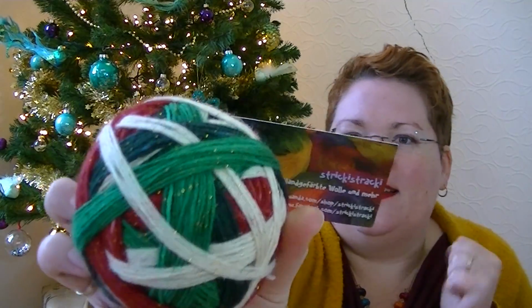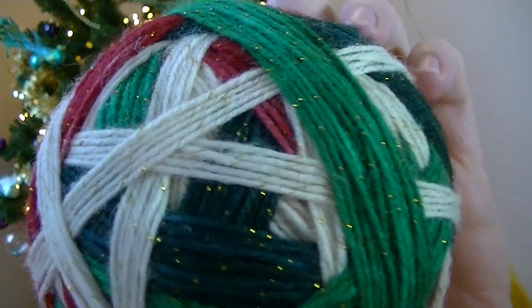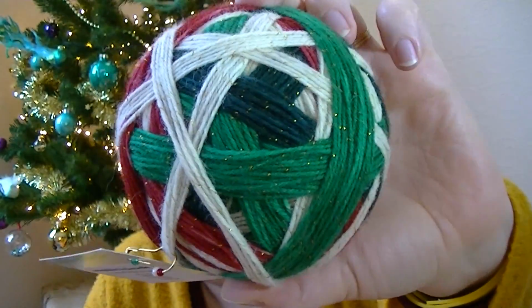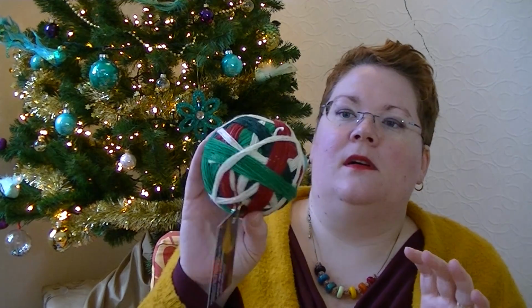3, 2, 1. Yes, looking away. So here it is. I didn't want to wait. This is the Ringelabo from December 17, which is of course a Christmas colorway with gold sparkle. I love it. And though I want to cast on, here's the card. I want to cast on, but I know I can't get Christmas socks done before Christmas anymore. So this will be my Christmas cast on, probably for Christmas socks in the next year. I love how these are wound.